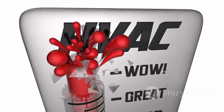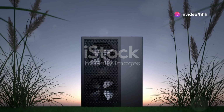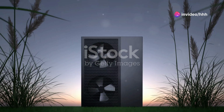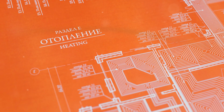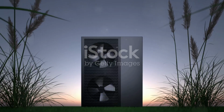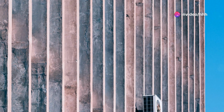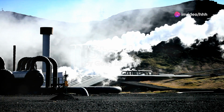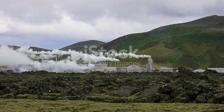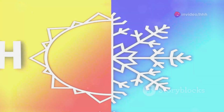One of the coolest things about geothermal HVAC is its versatility. A single system can provide both heating and cooling for your home, year-round. No need for separate furnaces and air conditioners. In the winter, the system extracts heat from the ground and pumps it into your home, providing comfortable warmth. In the summer, it reverses the process, pulling heat from your home and transferring it to the cooler ground. This two-way functionality makes geothermal HVAC a convenient and efficient solution for all your home comfort needs.